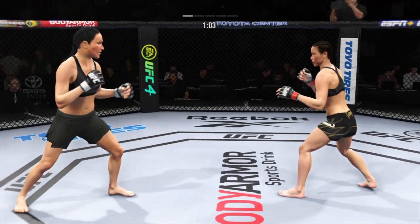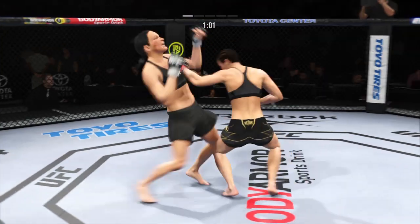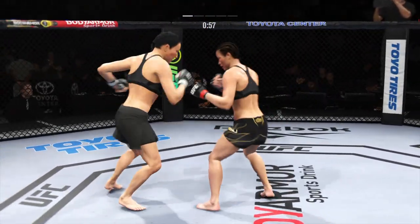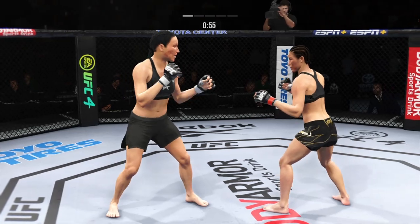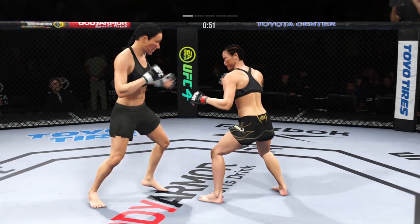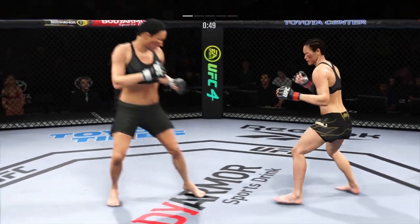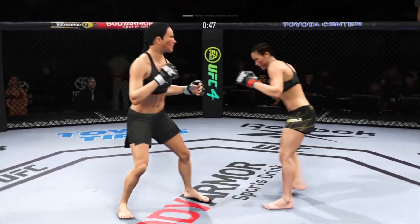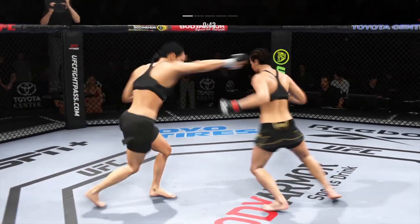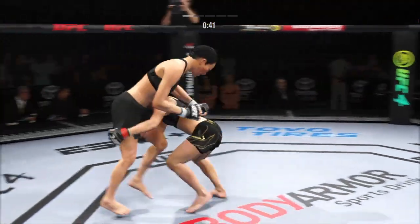Oh, nice jab. She's got a hell of a jab, and I guess that reach advantage doesn't hurt. Head kick. Well, that left hand has been there for her tonight, not on that attempt. Oh, here's a kick to the body, blocked though by Zhang. Weili gets caught with that punch.